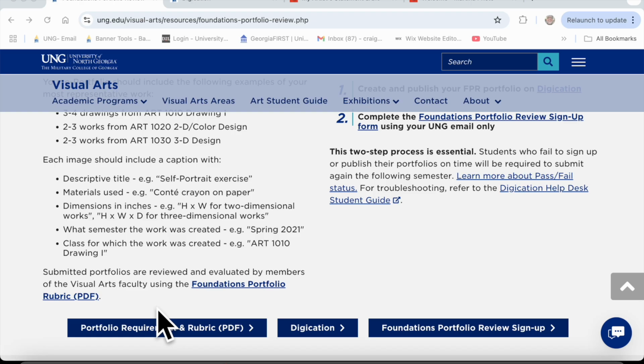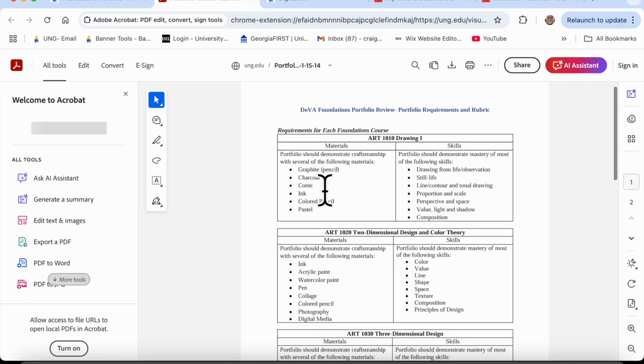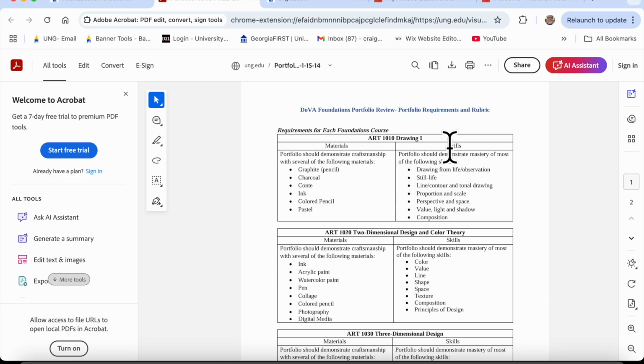Students have access to the rubric used by visual arts faculty who are reviewing or assessing the portfolio. You can click here or here to get a basic understanding of what faculty are looking for in the work that you submit. If you click on this, you'll be taken to a link that shows the material and skill requirements for each foundation course.